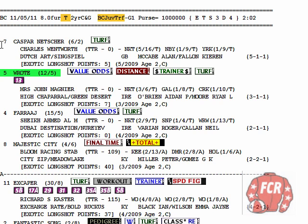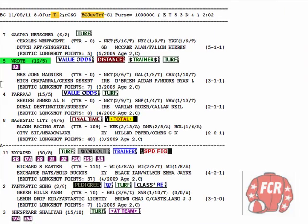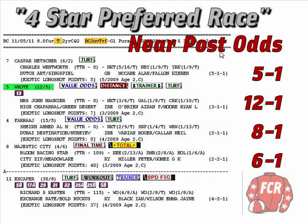If you've watched some previous videos, you know what I'm going to do next. Right after I find one of those special races like this one, I'm going to look at the value odds horse or horses. And in this case, we got 2. Number 5, Rote, and number 4, Farage. Now, what do you do? Well, first of all, the most important thing in determining what I'm going to do is looking at the odds near post time. This is always the most important thing.